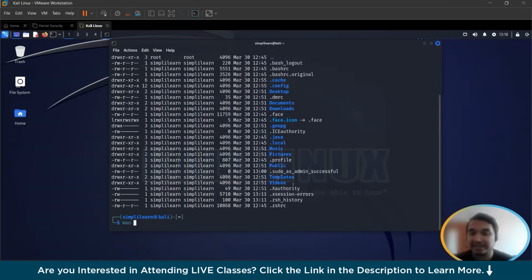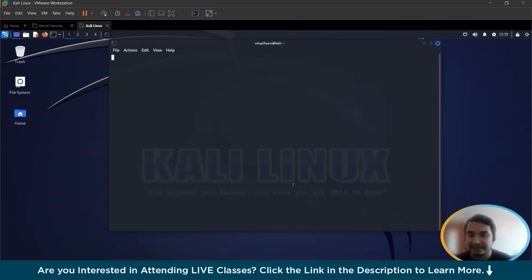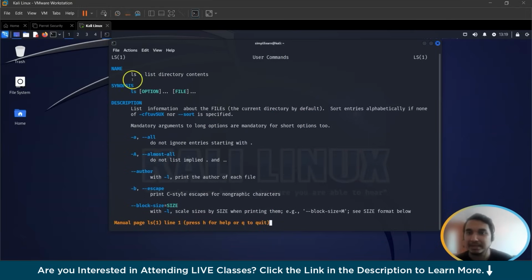The man command basically stands for manual. You can find it in every Linux. Let's say you want to learn what flags you can use with the ls command, for example, or you just want to know what that command is. You can just type in man ls, and you see it says ls stands for list directory contents.